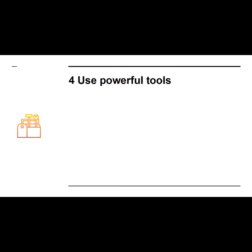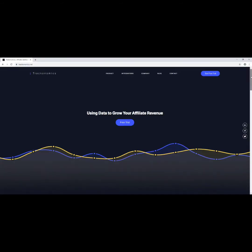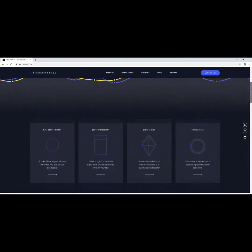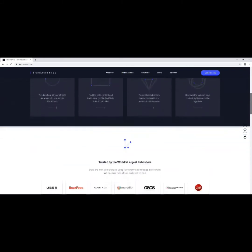4. Use powerful tools. As you gain more profit that you can invest back into your business, you should consider using more advanced marketing tools. An example of this is Trackonomics. This is a tool that will let you search for products from a massive variety of sellers and to compare the best deals for affiliates.